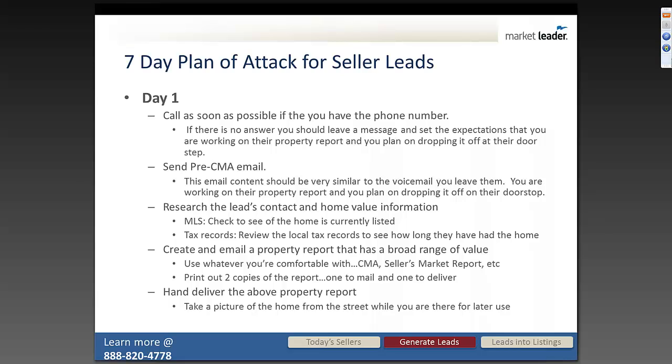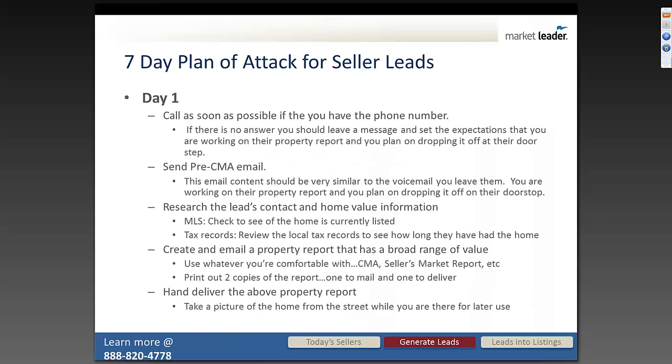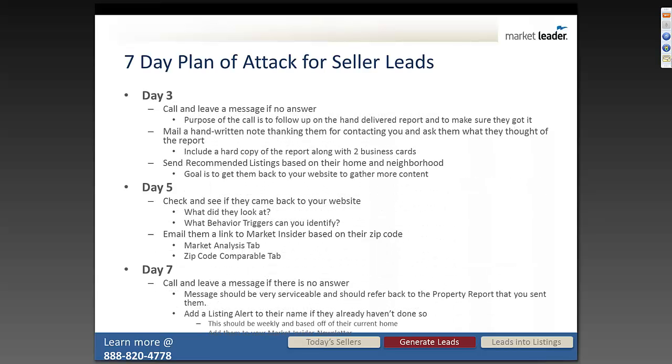All right, so this 7-day plan of attack, day 1, day 3, day 5, day 7, everyone will get. We'll give you the phone number to call to get these scripts and emails as well. We'll talk more about this next week. We're just going to briefly talk about it. What it looks like is a very prescriptive plan of attack. So when you get a new lead, this tells you exactly what to do and what not to do on day 1, on day 3, on day 5, on day 7. It's a no-brainer, all right? It's almost like paint by numbers. It tells you exactly what to do.